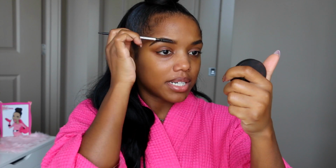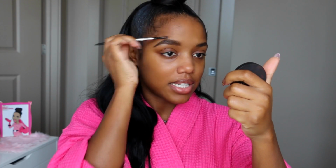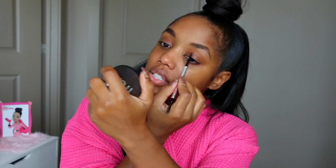So I filled them in, like I said, I didn't want them too heavy, so I'm gonna kind of brush some of the product out to lighten them up a bit. They're not perfect, it's okay. I at least have a brow. I'm gonna do the other one.